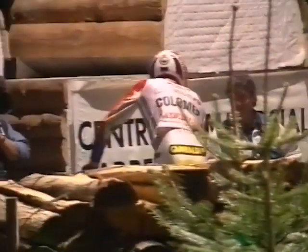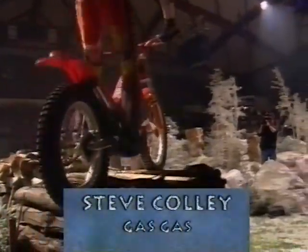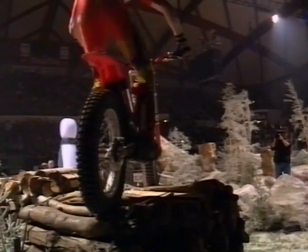Mark there, front wheel touching the floor. So that was an early 5 penalties for him. On to the best in the heat, Steve Colley. So that means he'll be going last on every section. He's got a bit of pressure on him.